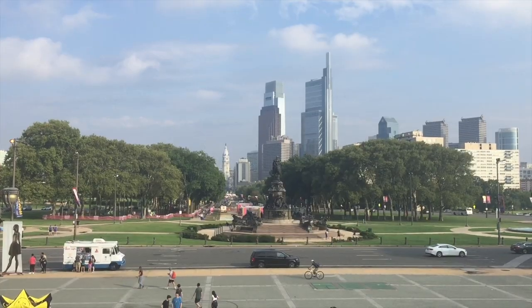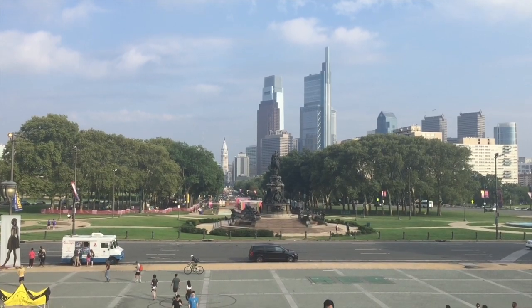First time right on these steps. Yes, this is pretty awesome in the history of film and the history of Philadelphia in general, just to see this beautiful view of the city, right here at this awesome museum. So it turned out to be a great day too.